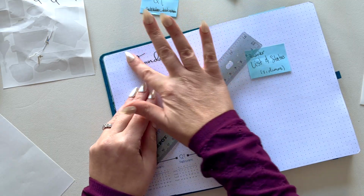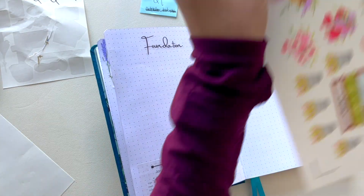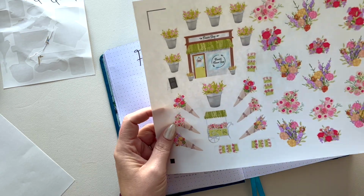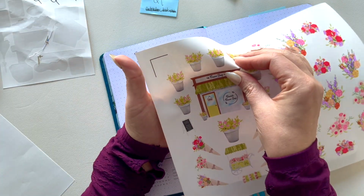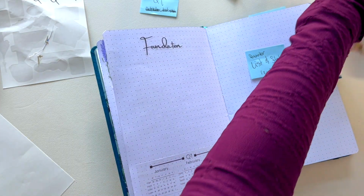Okay, there we go. Let's decorate a little bit. So I printed out some stickers. This is from my flower shop sticker collection. If you're not familiar, I do all my own artwork. So I drew all of these stickers, which makes them extra special to me.